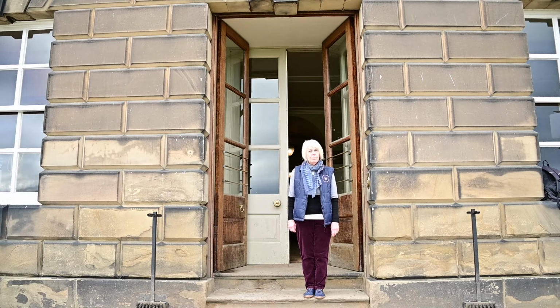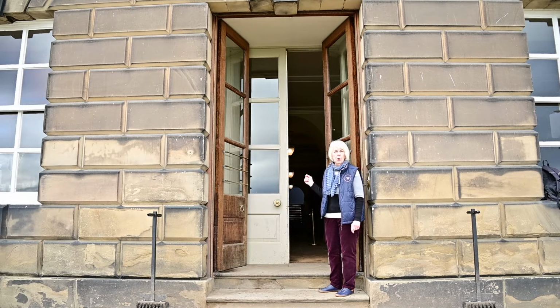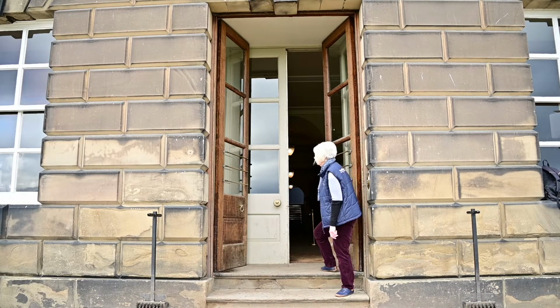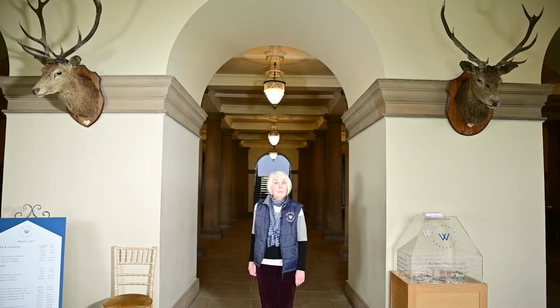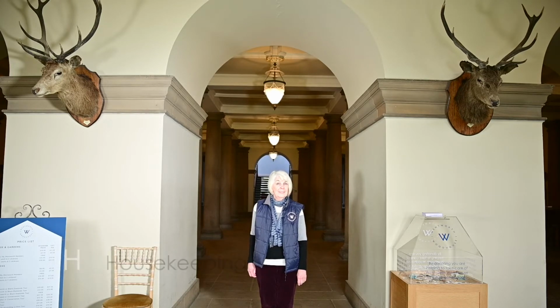Today, we're in the impressive pillared hall at Wentworth Woodhouse, and this was always the main entrance hall for most of the people who visited, and that's still the case today. Making sure that this house is always looking its best is a huge undertaking. Today's letter H is for housekeeping.